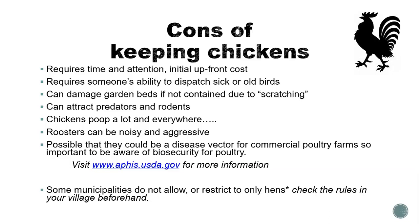Like I said before, chickens, if they have unlimited access to garden beds, will dig up small seedlings and bulbs and anything like that. They're going to be digging, looking for insects, and they will damage your gardens. I have certain perennials that I just can't grow anymore because they require going to seed in order to spread, and the chickens have slowly decimated certain parts of my perennial beds.